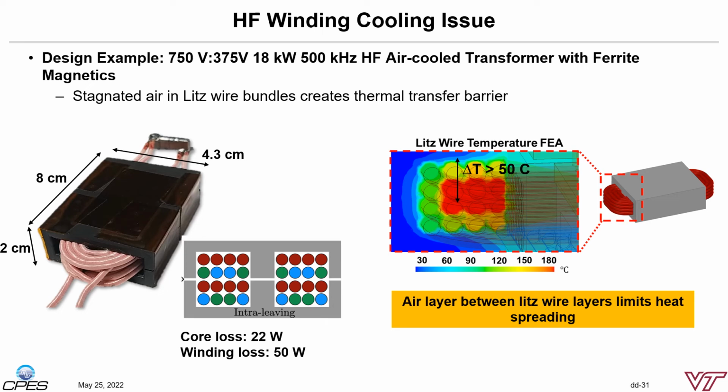In this example, we are designing a 2-to-1 ratio 500 kHz 18 kW air-cooled transformer with 750 volts as the input voltage. If we fabricated the transformer by following the best interleaving electromagnetic design configuration, it can be found that the winding inner layer temperature can go beyond 180 C, which is over 50 degrees higher than the outer surface of the Litz wire bundles. This is due to the stagnated air pocket trapped inside the Litz wire. Such stagnated air creates a thermal insulation layer, which causes the overtemperature and even thermal runaway problems on the windings.